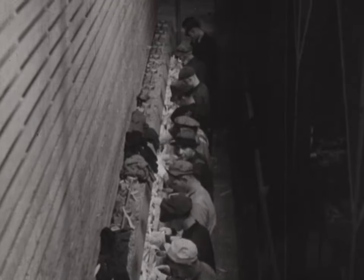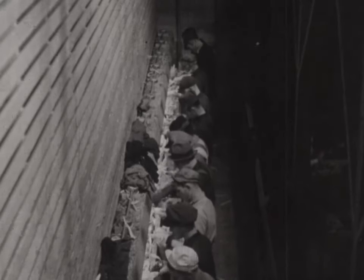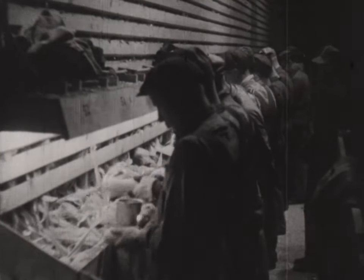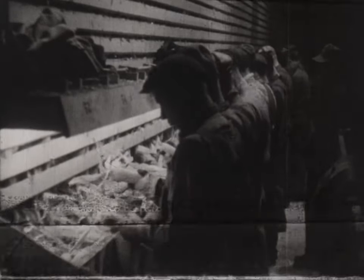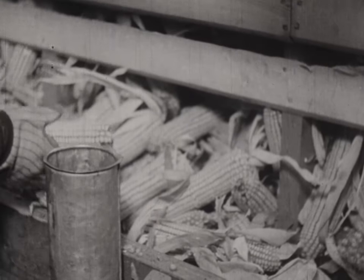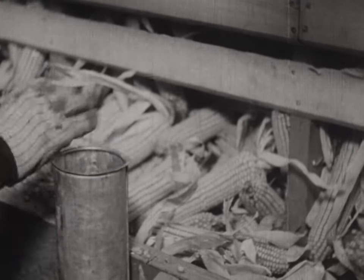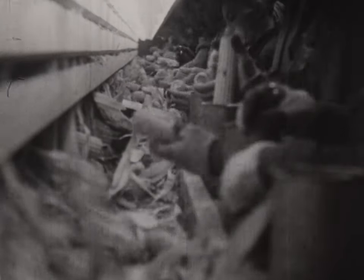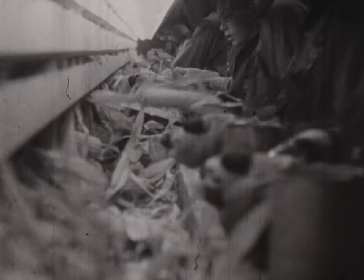Only one variety is inspected at one time to ensure against any mistake in classifying. Each ear is individually examined. Every damaged kernel is removed. All off-type ears are discarded, and only the choice corn is dropped in the box for seed. Inferior or light ears are rejected. No farmer ever sorted his own seed with greater care.